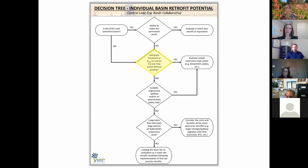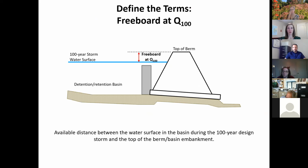So once we have identified those basins, we move on to all of the basins in the watershed or on your inventory list and evaluate them for adequate freeboard at Q100, to restrict the low flow outlet without grading. So what is freeboard at Q100?